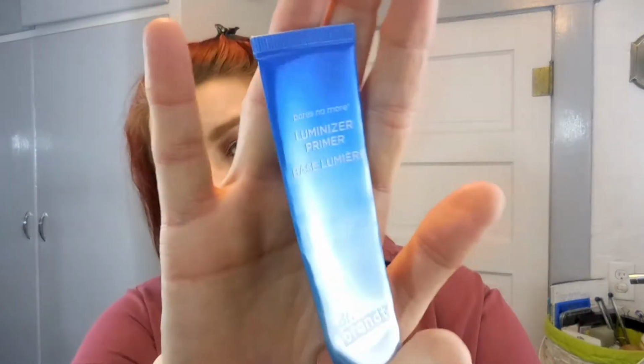What I will say is this goes on nicer. I feel like this covers more with less. I feel like it's just a really beautiful primer. Would I suggest it? Yes. Except for that you can get high-end primers for less cost than what this one is. But it is a beautiful primer.